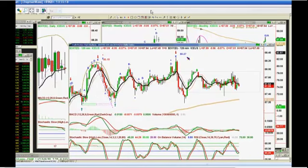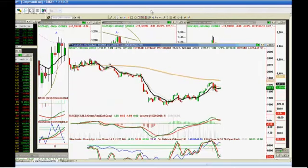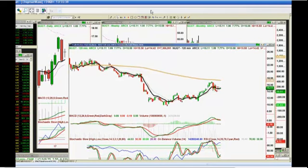Gold, which has also been in this kind of sideways trading band, will quickly move to the 1512, 1520s. That's my opinion anyway. But most importantly, what I'm thinking is that if ever there was an opportunity to be in gold right now with a reasonable risk but a really good reward, this is the moment.